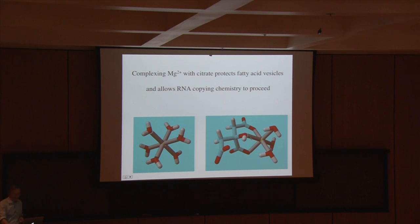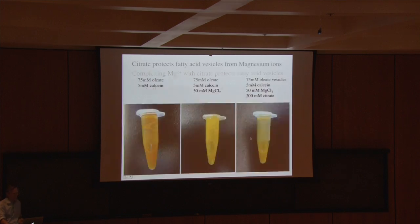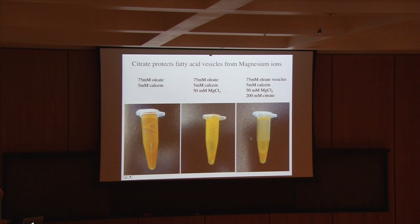And it turns out that citrate complex with magnesium is pretty amazing because it can protect membranes, and you can see that just visually. So here's a tube of vesicles with fluorescent dye. It's a very nice homogeneous suspension. Add magnesium, everything just immediately precipitates. There's a glop on the wall of the tube. But in the presence of citrate, the vesicles remain intact, nothing leaks out, they don't aggregate, everything's fine.